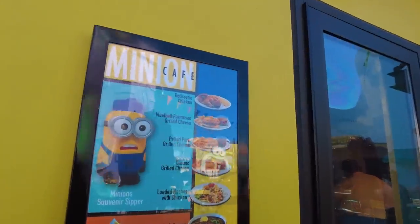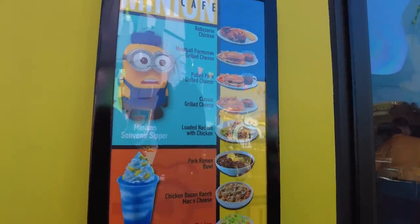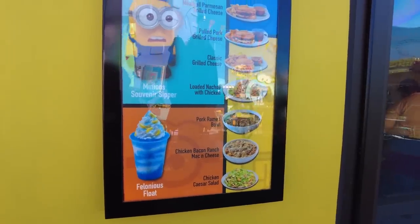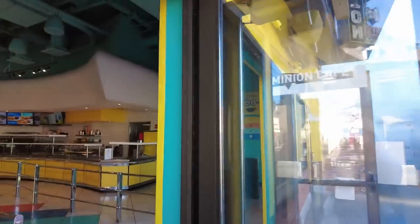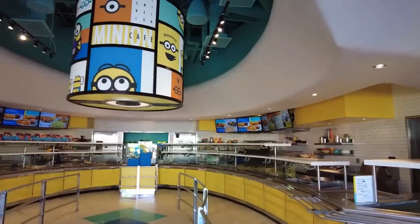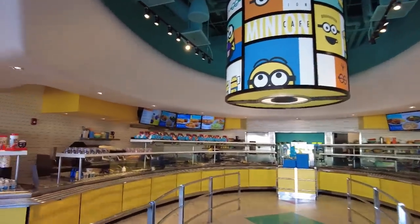It's things like a meatball parmesan sandwich, pulled pork grilled cheese, classic grilled cheese, nachos. They've got really cute themed things like sippers and floats, a couple other dishes. Not sure what the menu will be like in Florida, but this is coming in the new Minions section, which is across from Despicable Me. They're also building in the new shooter style game into that area. So we are getting our own Minions Cafe over there.